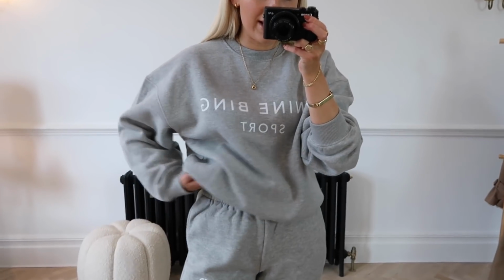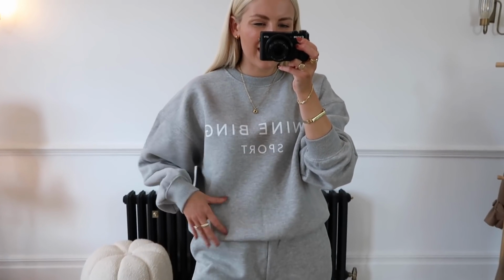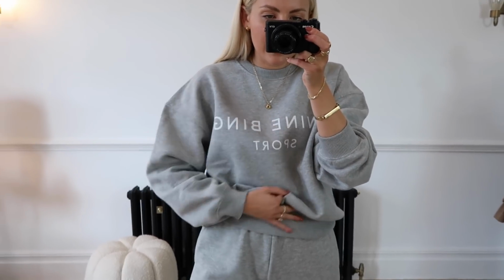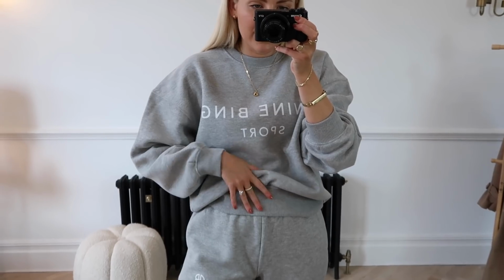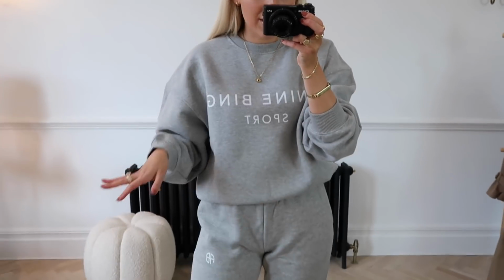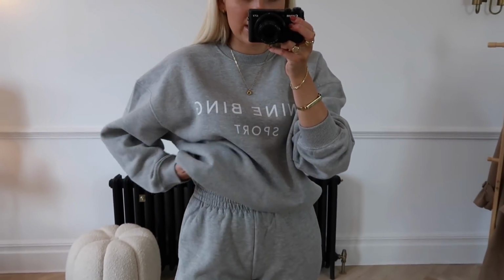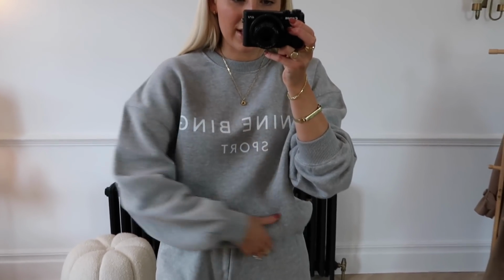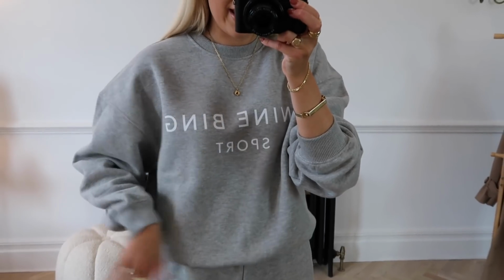And then what I love about it is that it's quite cropped. I often find when you're wearing full jogger sets, when the top half is really long, it just can look a little bit weird, and you end up having to tuck it in, and it looks a bit bulky, but it's actually quite cropped. So this is the waistband of the jumper, but I can just tuck that under really nicely, and it sits up perfectly. But obviously you could also have it out if you wanted, but I personally think it's more flattering to just tuck it in like that.